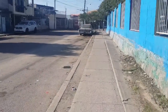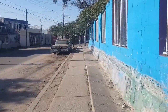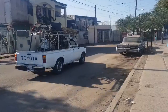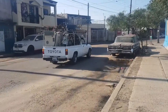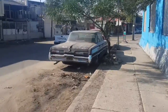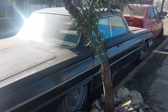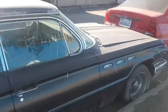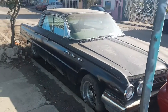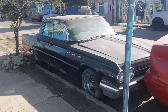Alternadores, arrancadores, compresores, fierro, láminas, lavadoras, estufas. This guy here is collecting metal. Microondas, scrap metal. It's got beds on there, bicycles. And you can see this cool car here that's been kind of left to waste. A Buick, I think. Doesn't seem to be going very far these days.